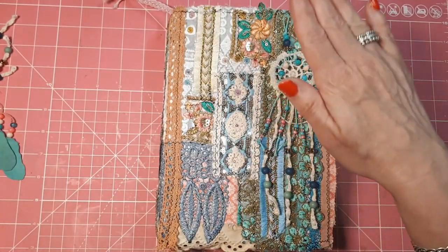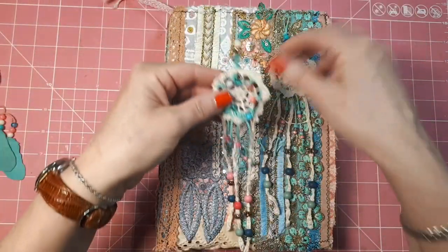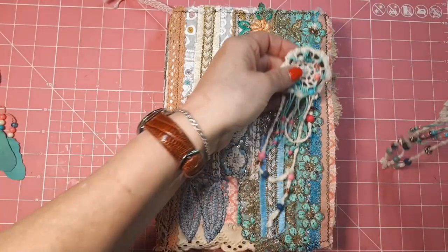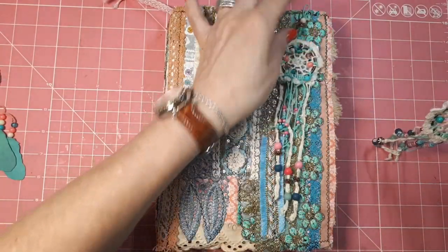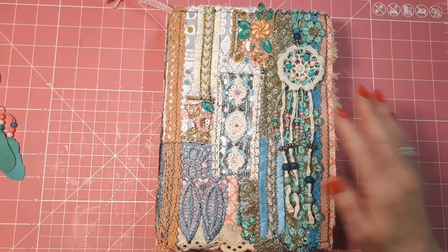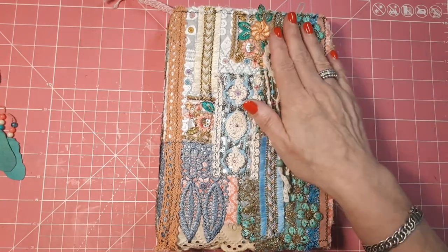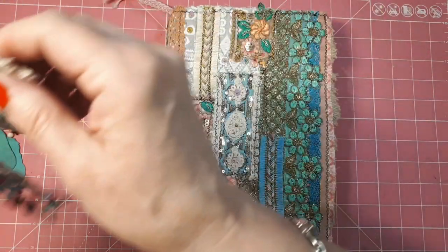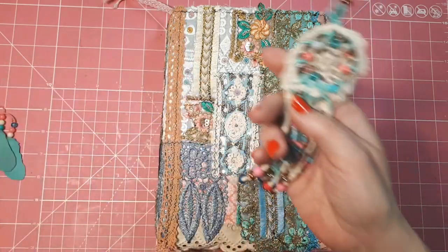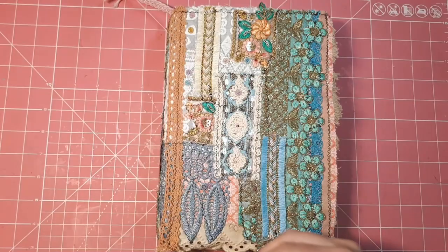So let me know if I have to put it on or not. And okay, which one should I put on? Because I'm not certain. I think this one. So let me know in the comments, a yes or no, with the cover, with the dream catcher, or without the dream catcher. So I guess I'm not going to put the dream catcher in the journal yet, because if it's going to be on the front, I'm not going to put one in the journal also.